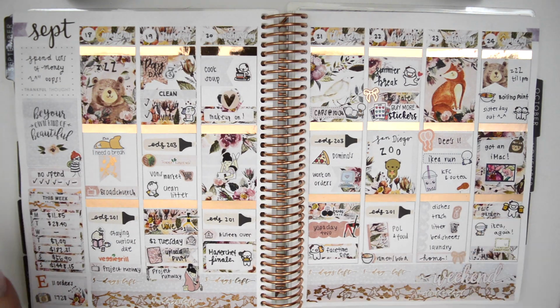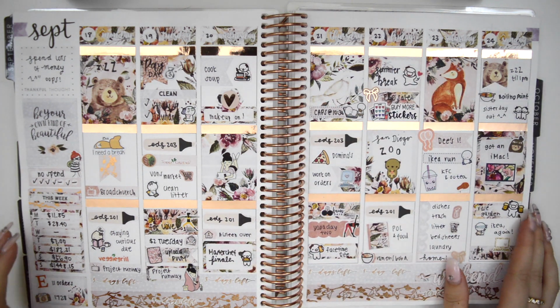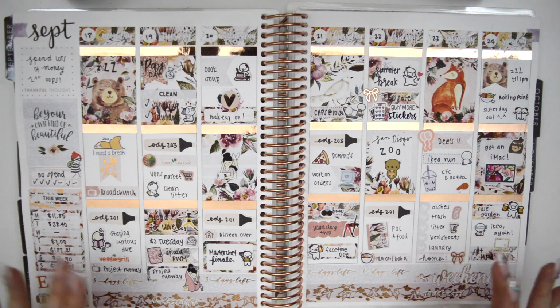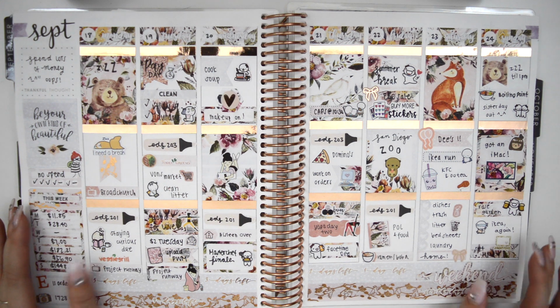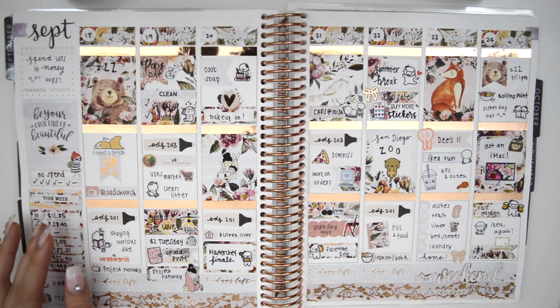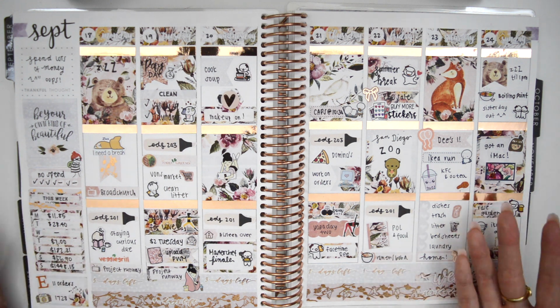So the next week is one of the best spreads. This is my all-time favorite spread in the entire planner. This is one of the foresty fall type of spreads. This is from Little Indigo Papery, and I really love these animals. I think it's just really cute, and yeah, I like the drawing of it.